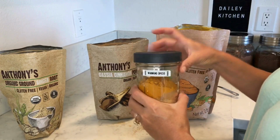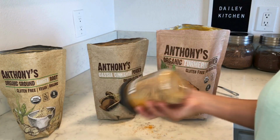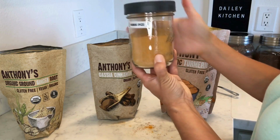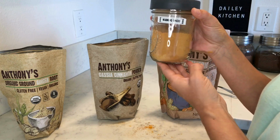Okay, then I'm just going to put on my lid. These are ball leak-proof lids. These are really great. I use these for beverages, but also for dry mixes like this. And then shake it up. And there we go. This is going to be for 3 of the different drink recipes. We're going to use this warming spices blend.